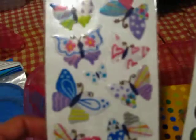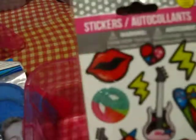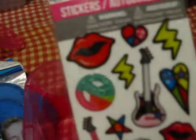I got these facial pads to go in that little gift idea. I forgot I got these too, these little puffy stickers. I got the one with the butterfly, and then I got this one with the guitar and hearts, lips, peace sign.